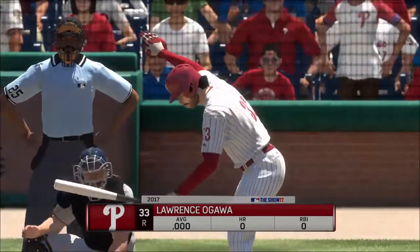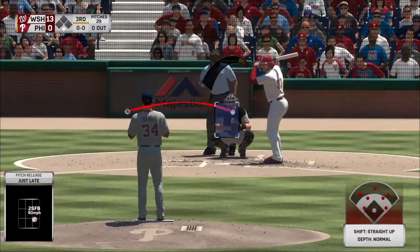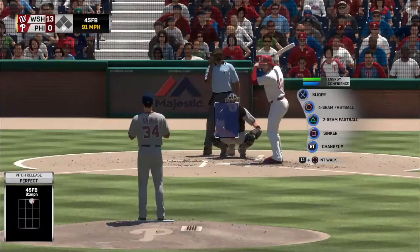Digging in now, Lawrence Ogawa. He'll try and do what he can to work toward cutting into this big deficit. Ogawa. First offering on its way. A high fastball is in there.